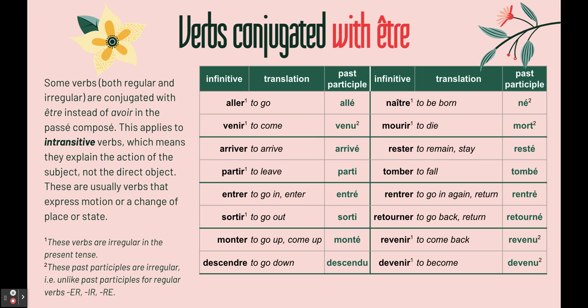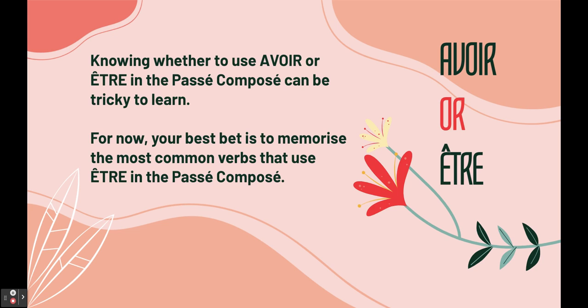So remember, every time you learn a new verb, you need to learn its past participle. This is a long list. You can pause the video, look over it, try to memorize it. Make sure you memorize those past participles so that you can start using them in your work, when you're speaking and when you're writing. So avoir or être, to have or to be.